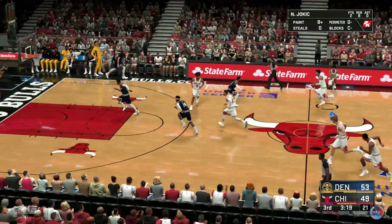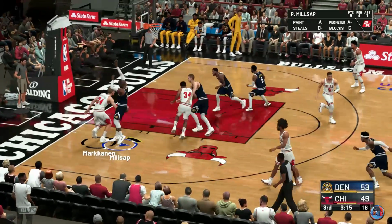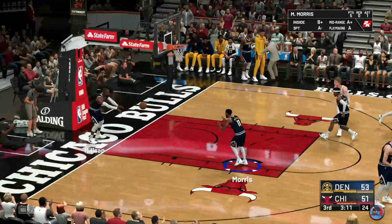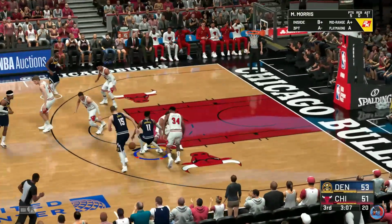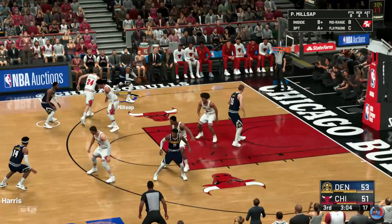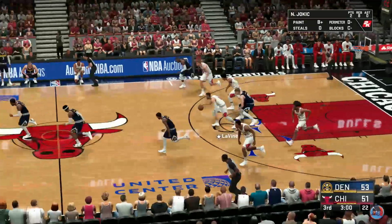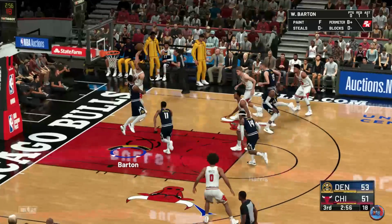Passes it to White. Markkanen in the corner. And he uses the glass on the layup. Now just a 2-point Nuggets lead. This shows Markkanen's understanding of the game. You play me to shoot from the outside, well, I'm going inside. Millsap misses. Chicago has gone 2 of 5 with the 3-point shot since coming out of the break.